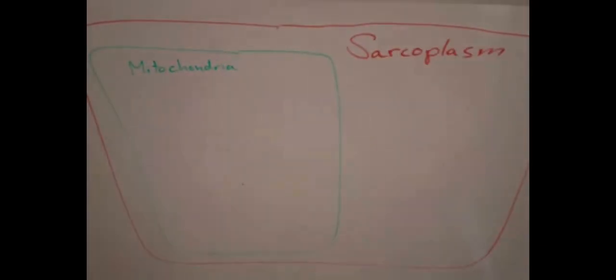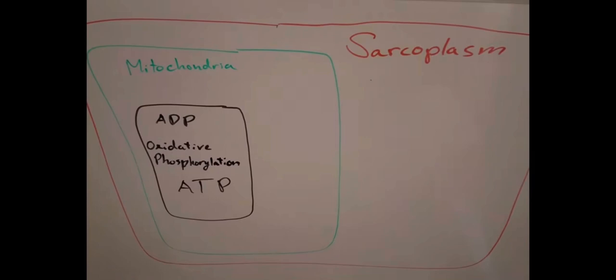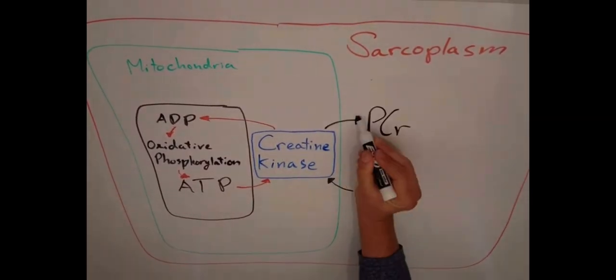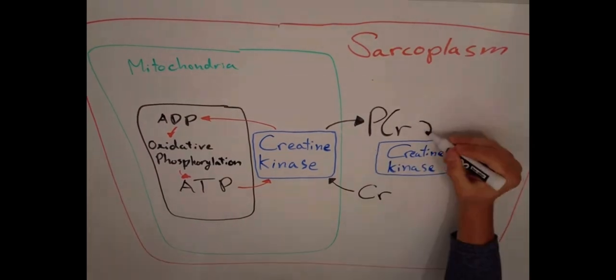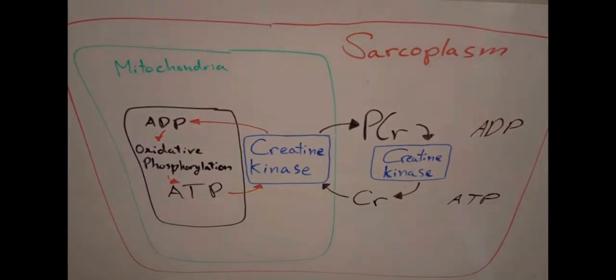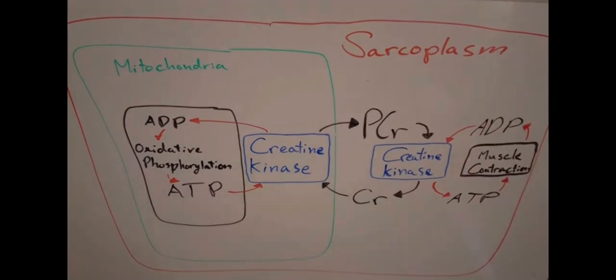The ATP produced in the mitochondria from the oxidative phosphorylation system encounters the mitochondrial creatine kinase. The mitochondrial creatine kinase will then allow for the creatine to become phosphocreatine by taking the leftover phosphate from the ATP that was broken down into ADP and a phosphate. The phosphocreatine created can then get through the mitochondrial membrane faster than ATP into the cytoplasm or sarcoplasm of the cell, where it will encounter creatine kinase again.